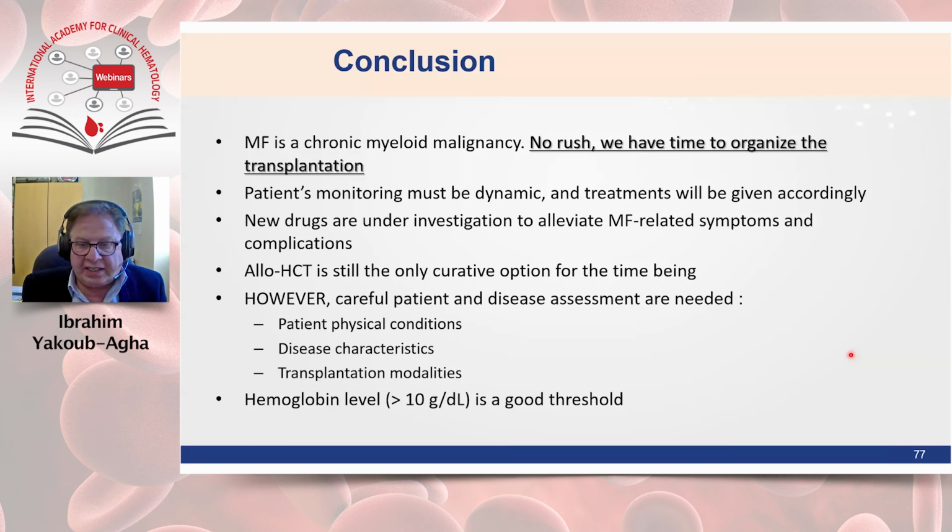Care for patient and disease assessments are needed: patient physical condition, disease characteristics, and transplantation modalities. Keep in mind, a hemoglobin level threshold of 10 grams per deciliter is a good threshold. If your patient candidate for allo has hemoglobin over 10, don't let it go down. Try to do transplantation while the hemoglobin is more than 10 grams per deciliter. Thank you very much. I would be happy to have your questions.